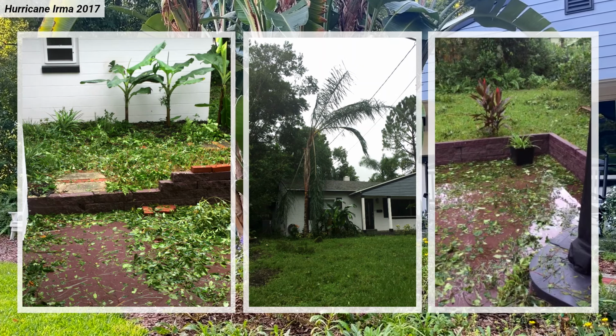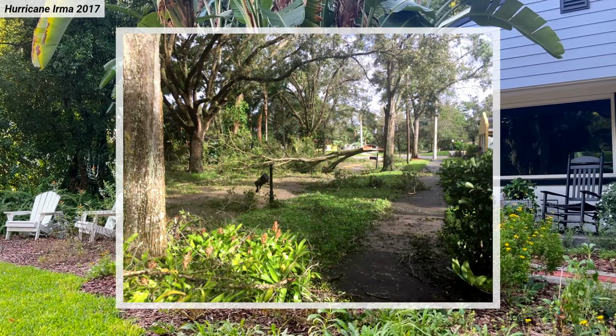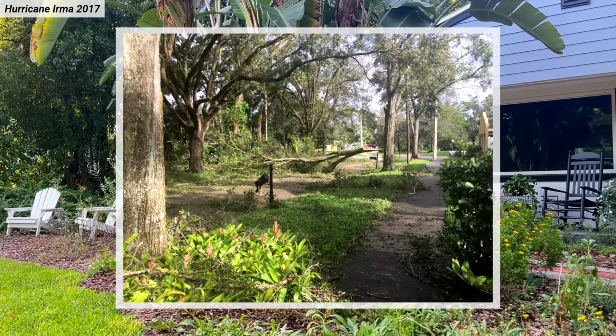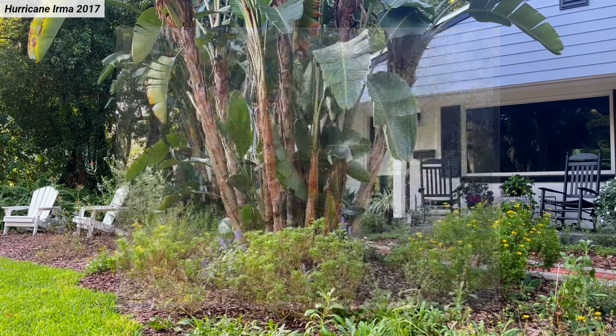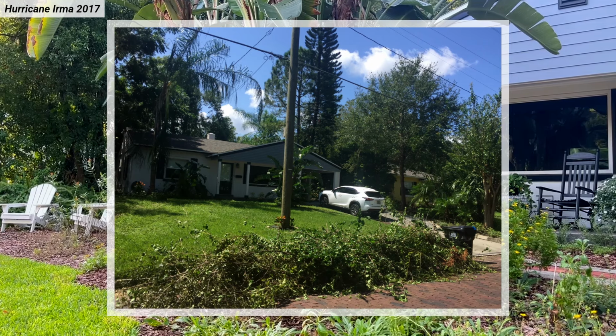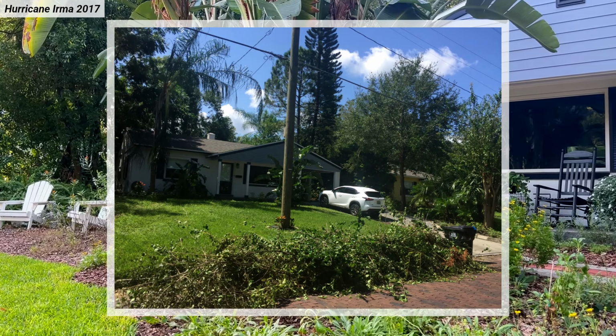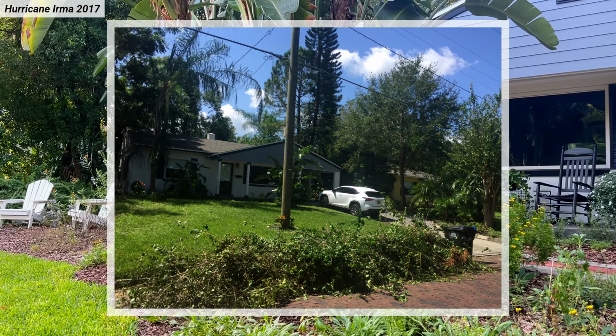You can see my front and backyards were an absolute mess. I remember the city of Orlando said the amount of tree debris that fell that night was equivalent to 5 years of normal yard waste. Here's a picture of my huge pile of tree debris out on the street. The cleanup took me the better part of 2 days. Also, check out how different my front garden was. It's really come a long way since 2017.